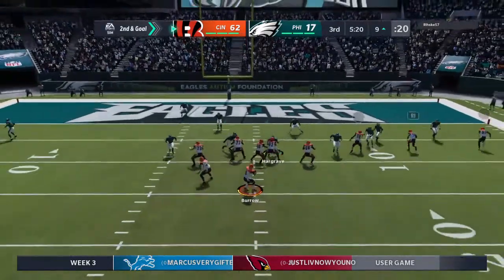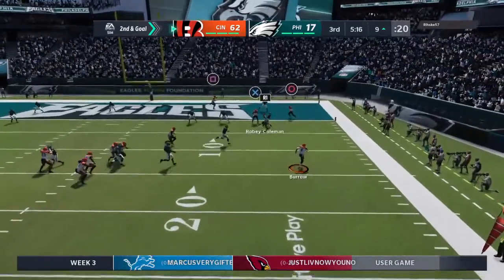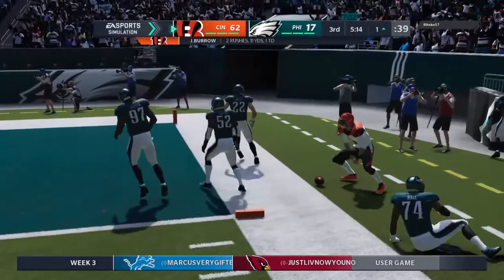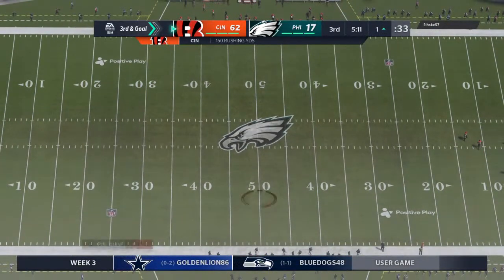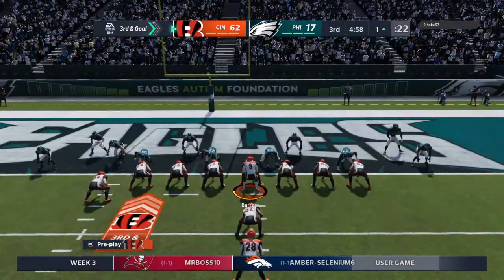The 9-yard line. Out of the gun, it's Burrow, eluding the pressure right. And he is out of bounds here. He turned that into a nice gain, gets him 8 yards closer for third down. They'd really like to make the short field pay off. We'll see if they can, but this is third and goal.